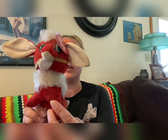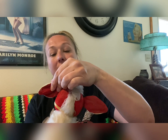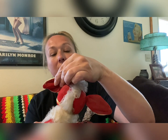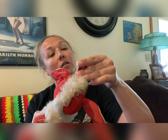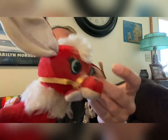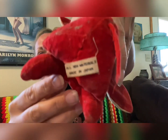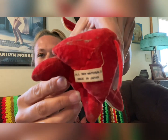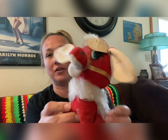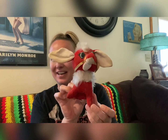And I got this one. This one still has its tag. Another Huggles by Fun World. Made in Japan. Oh, I think these are cute. These little Japan stuffed animals, especially with having its original tag. Cute. Adorbs.